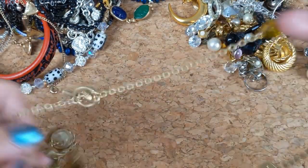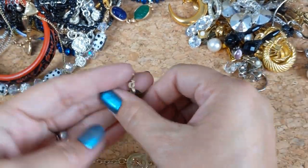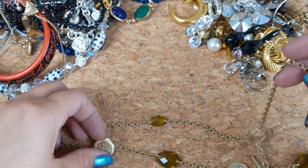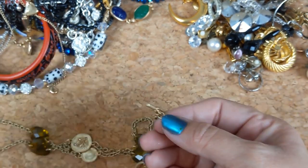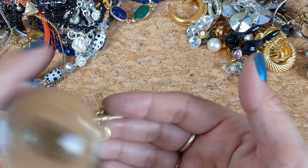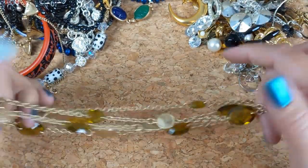Got a bit of tingle there. Oh, yep, another earring. Okay, so this is faceted glass beads. This is similar to the one that I got from Kristen D in my box. This one is by JNY, Jones New York. Okay. All right. Very nice. It's gold tone. It's actually in good condition. I don't see any wear. So very nice.